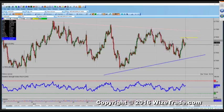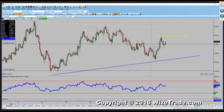So 76.50 is resistance. It's the obvious, but I don't have anything less than obvious. I wish I found something that was less obvious, but that's just pretty obvious at this point. And this is obviously support. You can see all coming through here. So I don't know what to do with the Aussie at this point. I don't think there's much to do with it, actually.